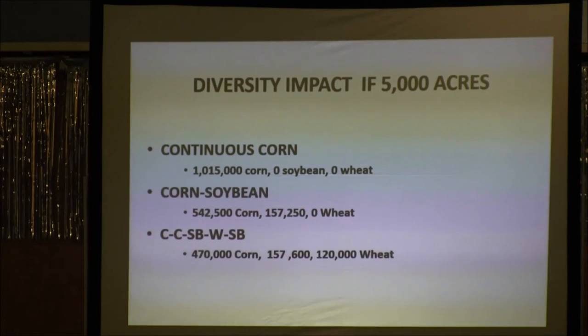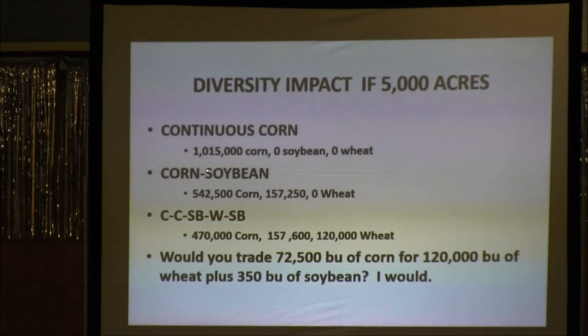That's really an interesting number. And then we get this 120,000 bushels of wheat. So if we look at this, would you trade 72,500 bushels of corn for 120,000 bushels of wheat? That's really what you've got to ask a guy from the Corn Belt. And the answer should be, I would.